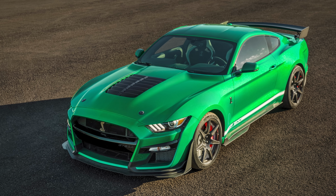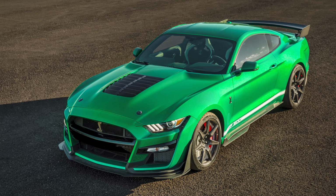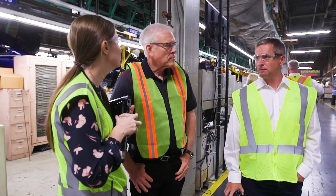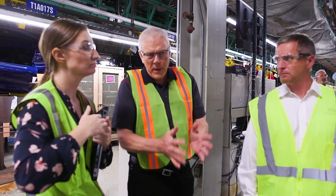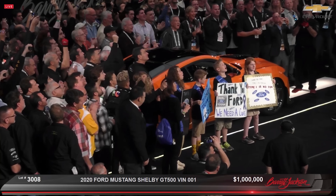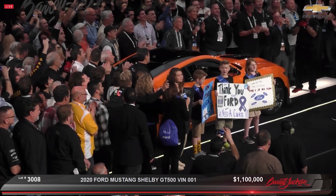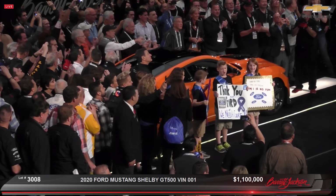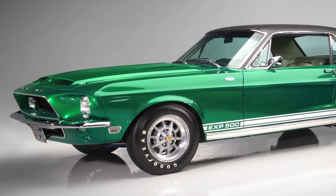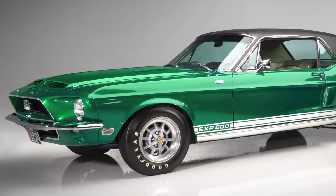If you're wondering how this color got on this car, well, this specific car is owned by Mr. Craig Jackson. He paid $1.1 million for this car at the Scottsdale auction last year. All that money went to charity, so for a really good cause, and for paying $1.1 million, he was able to ask Ford for any color he wanted on this new GT500. So with that in mind, he decided to match his classic 60s Green Hornet GT500 prototype.